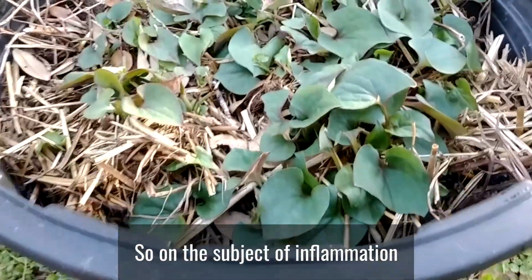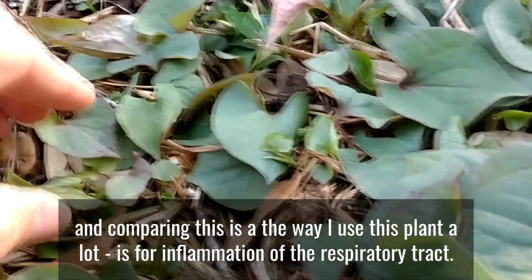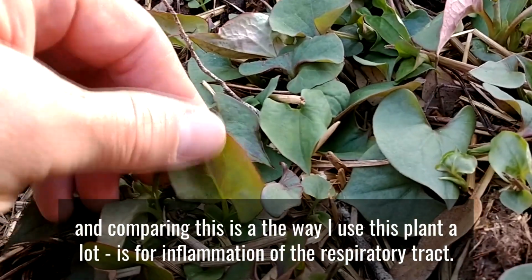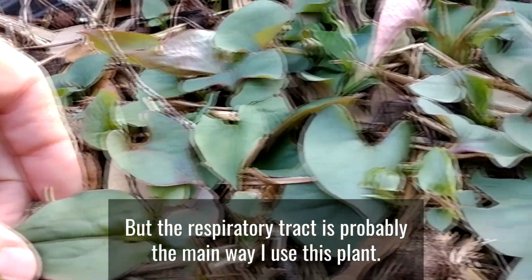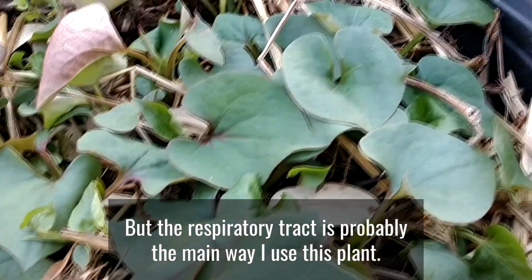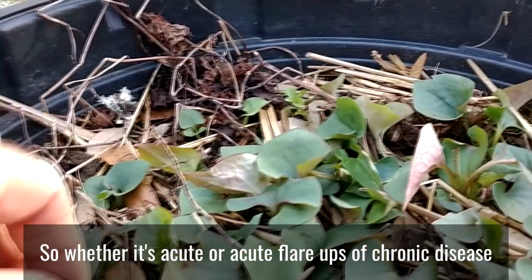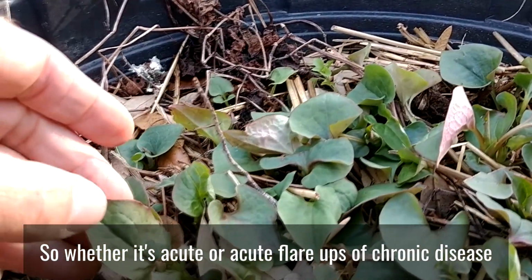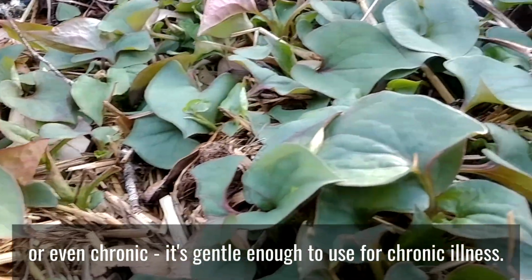So on the subject of inflammation and invasives, the way I was mentioning and comparing, this is the way I use this plant a lot, is for inflammation of the respiratory tract. I use it for the urinary tract as well, but the respiratory tract is probably the main way I use this plant. I feel it as a mast cell inhibitor, so whether it's acute or acute flare-ups of chronic disease, or even chronic, it's gentle enough to use for chronic illness.